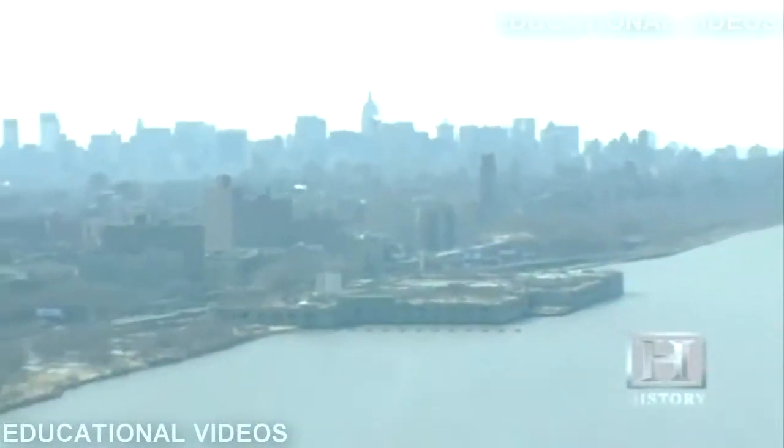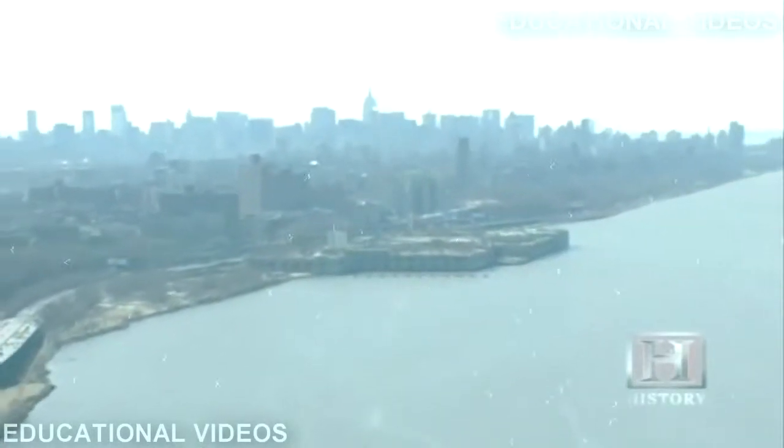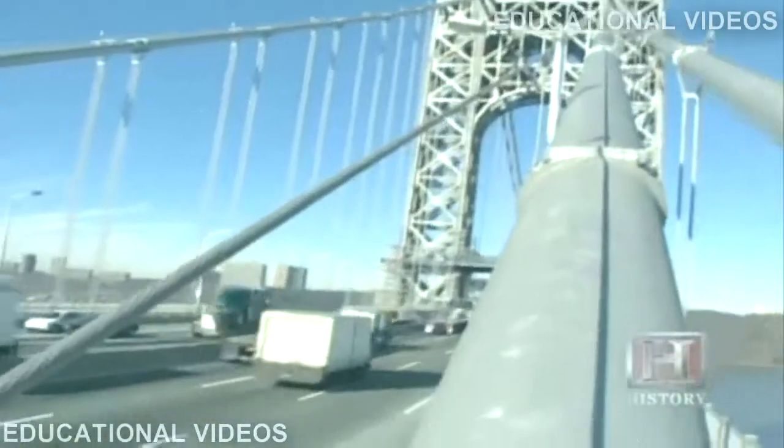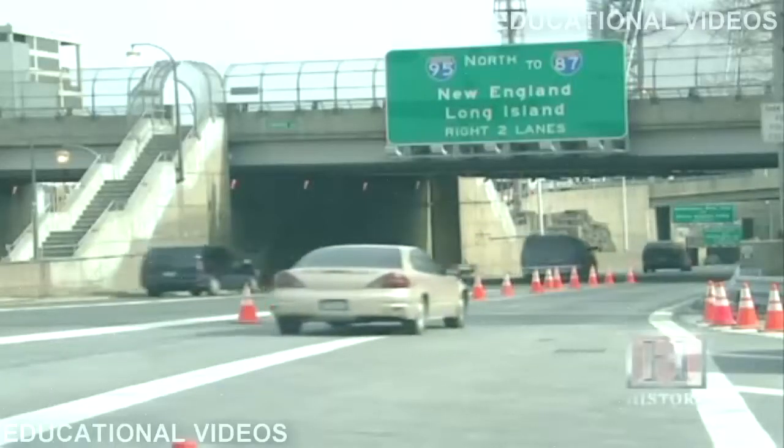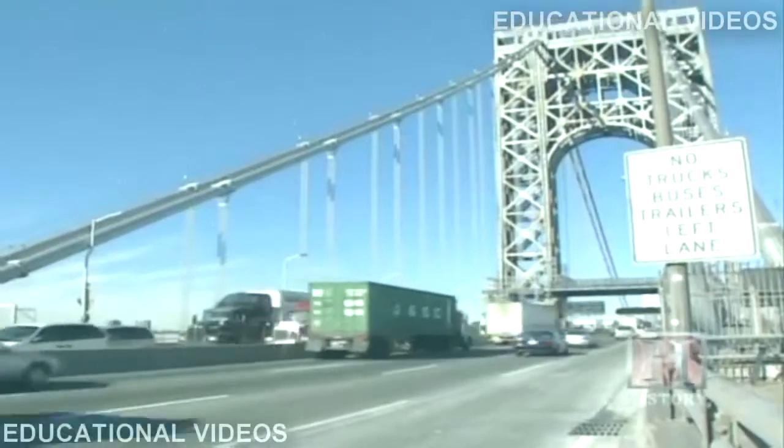And it's important to the commerce of the two states, not only people getting to work, but about 30,000 trucks a day that have to get the freight and goods from the ports to New England and to elsewhere in the entire Northeast. So the George Washington Bridge is an incredibly important link to the economy of the entire New York metropolitan region.